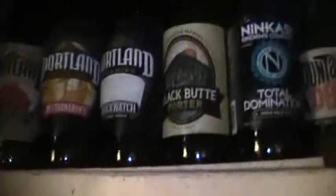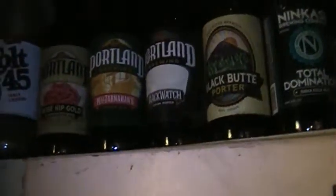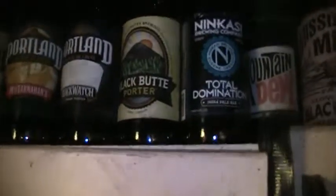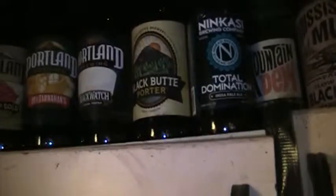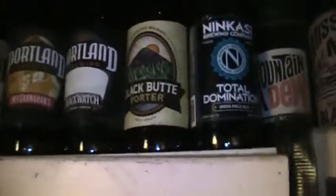And around... Oh, over there, around a Caliber Beck's. Oh, there's the Guinness. So it must be... There, yeah, Portland Black Watch. That one's a lot darker and more of a molasses flavor. And the Black Butte Porter is way better. It's like second place compared to Guinness. But some people might prefer Black Butte Porter over Guinness. It just depends.